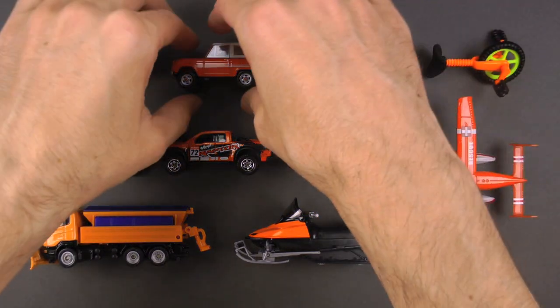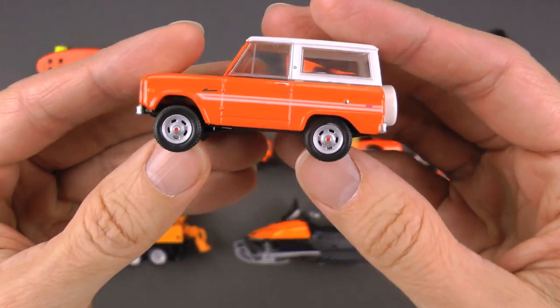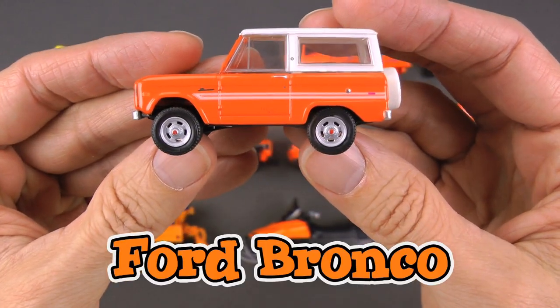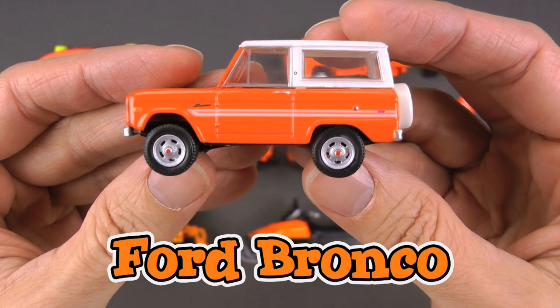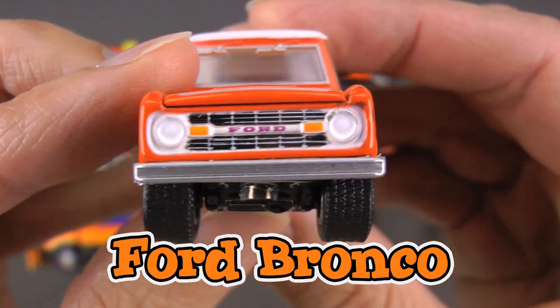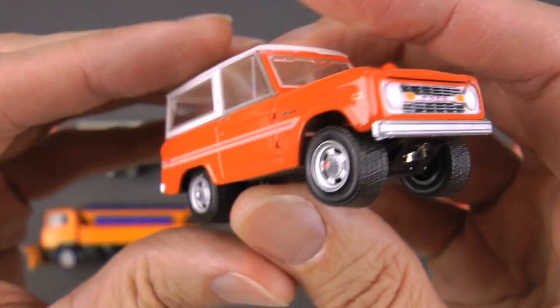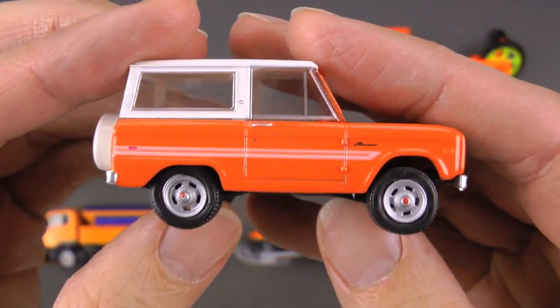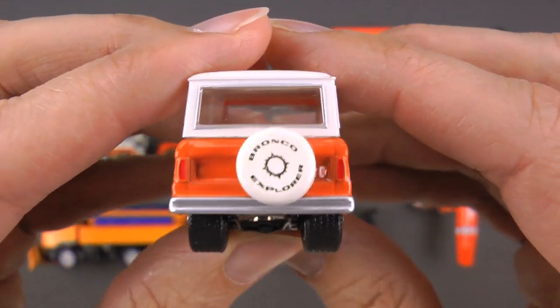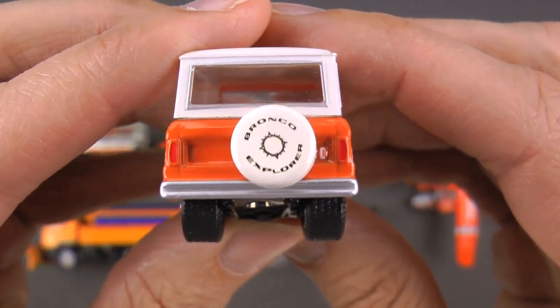Okay, you guys, we are going back in time for this one, and I love it. This, everybody, is an orange Ford Bronco! Check this out. Look at that Ford right there on the grill. Now, this particular model came out in 1975. That is pretty old, you guys, but I tell you what, it is just as cool today as it was the year it came out.